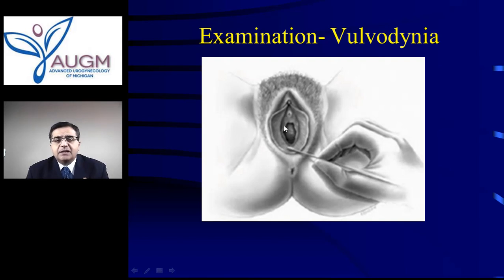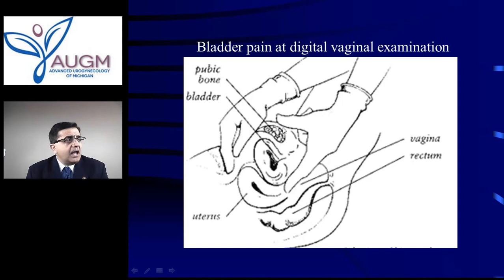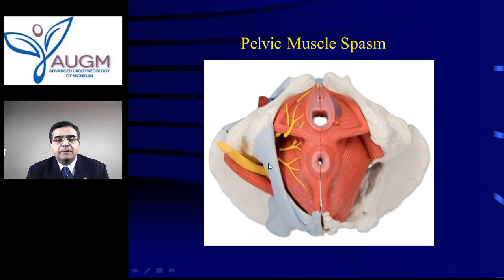So just touching results in pain. Now, when I'm doing a bimanual examination, so I am doing a vaginal examination, when I press up towards the bladder or press down onto the bladder, that causes pain, and that's called bladder tenderness. So this is what happens also during intercourse. When your partner is moving inside, all he's doing is just going in, touching the bladder, but the touch feels like pain because it's not the A nerve, but it's the C nerve that's carrying the sensation.